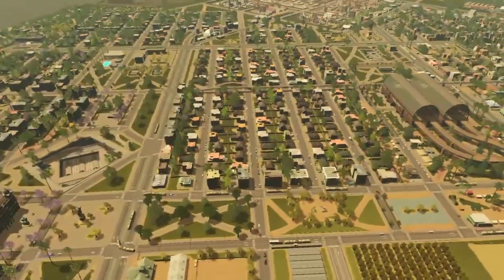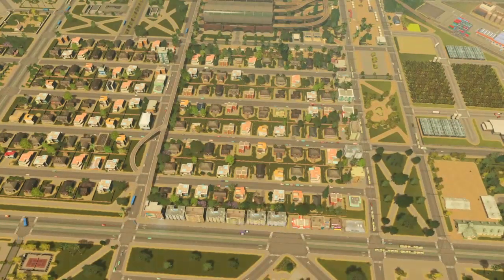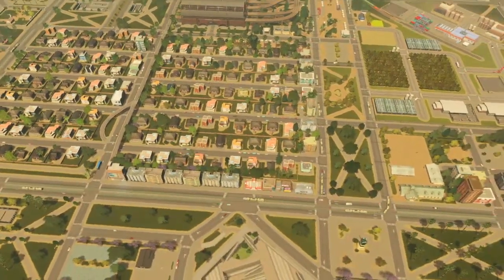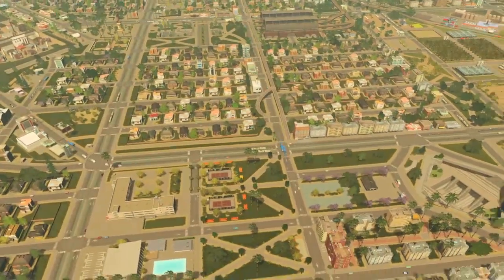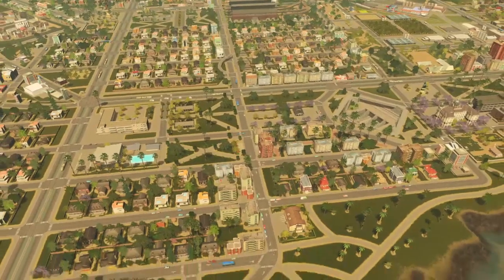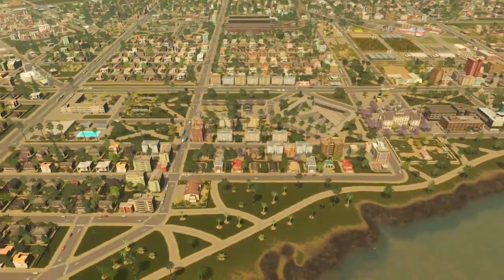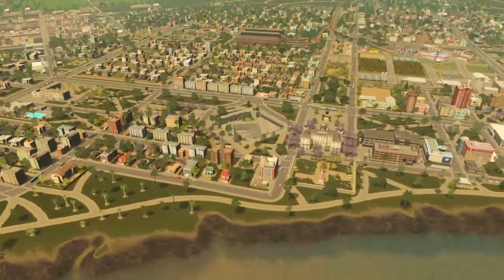Because the long blocks don't make the most sense here the way that they do in other places. This could really become a more compact urban grid, which could be interesting. So, I'm going to leave it there for now.